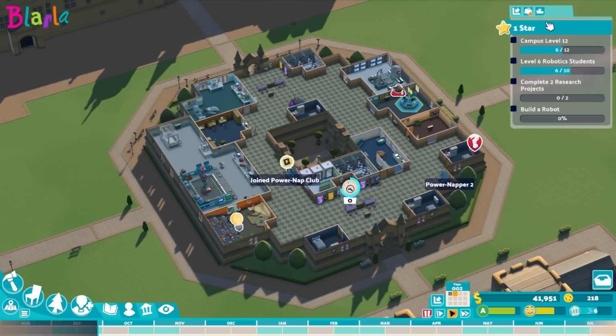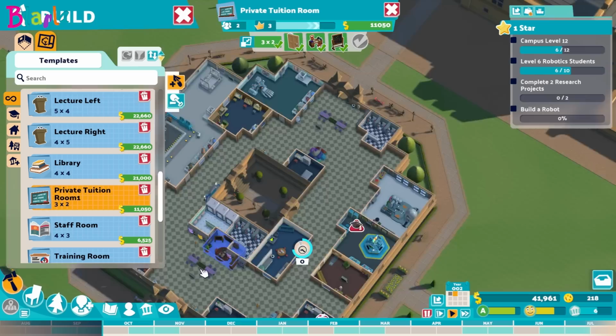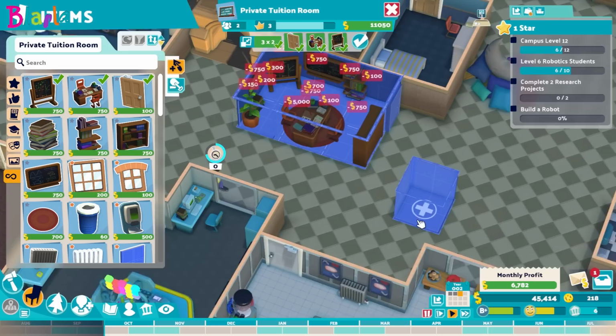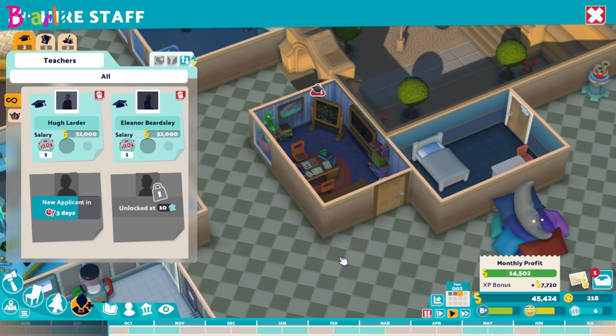Oh, we've got some bits and bobs to unlock up here, which will give us more kudos. But let's do a tuition room, of which, let's see. We have this. So let's pop in that there. Okay. In it goes. Brilliant. So we have our beautiful tuition room. But it does need a teacher, of course. And we can absolutely afford one here. The XP bonus is allowing for such a thing.